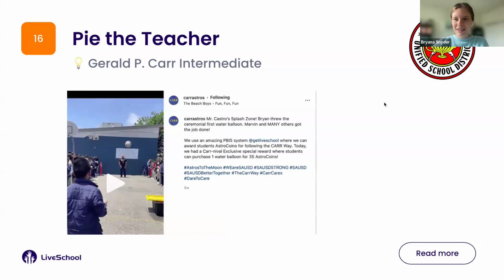Then pieing teachers. Someone who has been pied as a teacher, this is quite something. But yeah, idea being you get to throw either water balloons or pies or you name it there.